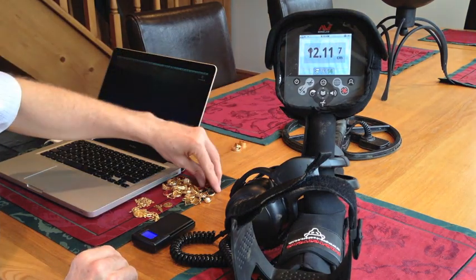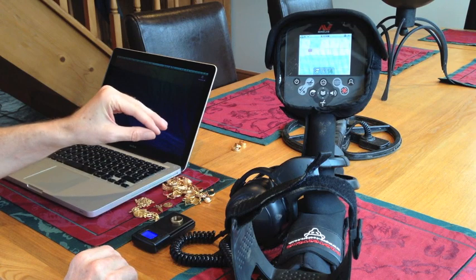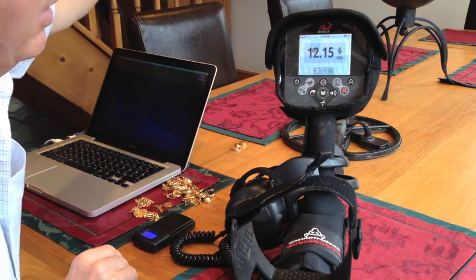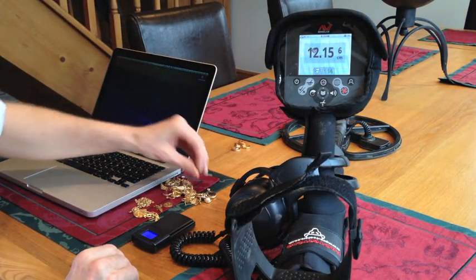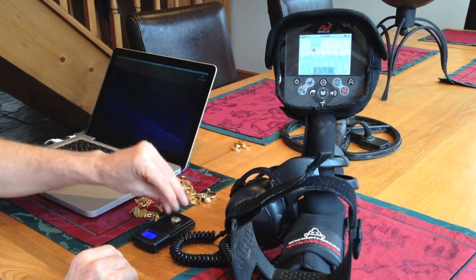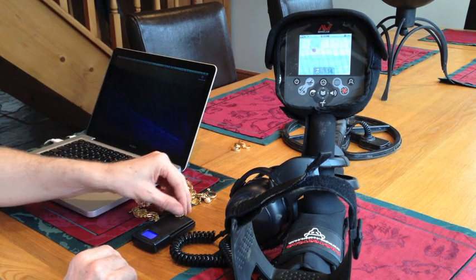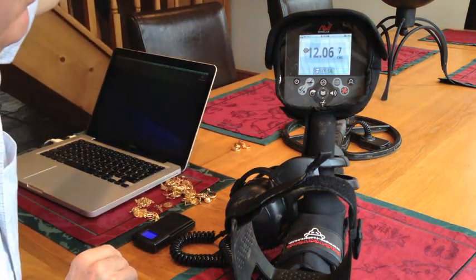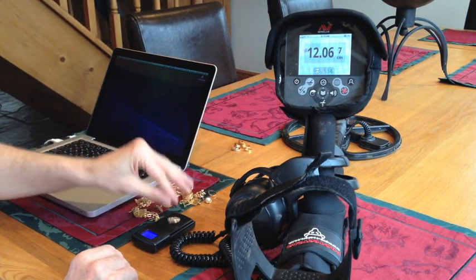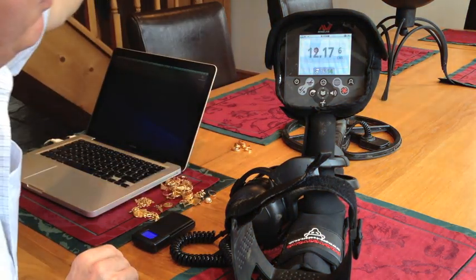12.11. One of these little name rings, I think that one's 14 carat, 2.9 grams, 12.15. One of these little name rings, little tiny thing this. I think that one was 18 carat though. 1.4 grams, 12.06. Wedding ring, 18 carat, 2.9 grams, 12.17.